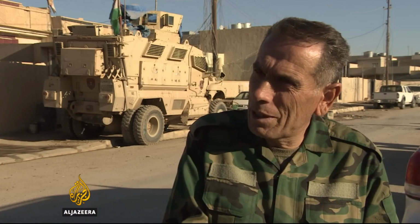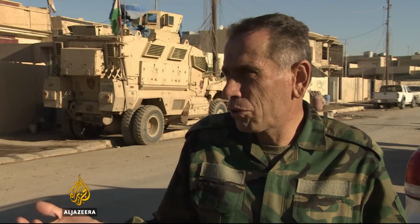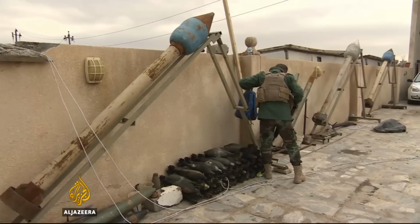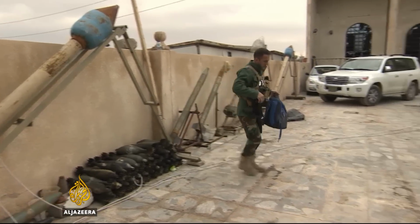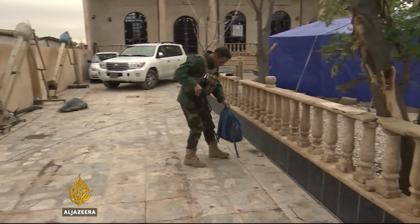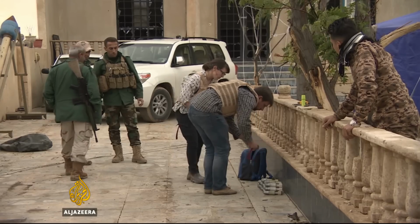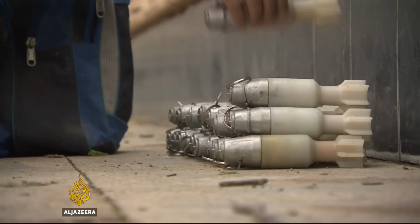They had American-made equipment abandoned by the Iraqi army, like tanks and Humvees. They have Russian-made weapons that they brought in from Syria. But Iraqi and Peshmerga forces have also uncovered large amounts of weapons produced by the group itself. A team of experts from the Conflict Armament Research have been gathering information about ISIL's firepower.